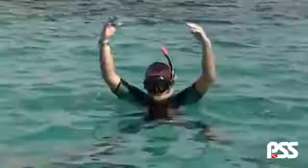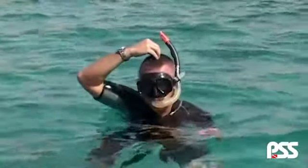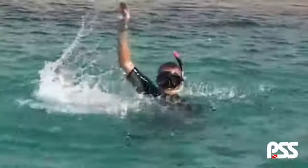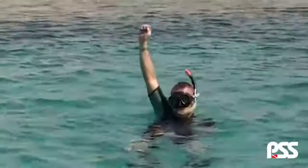There are also other signals that are made on the surface to the boat or to other divers far away. Okay. Okay, with one hand. I need assistance. I need the boat to pick me up.